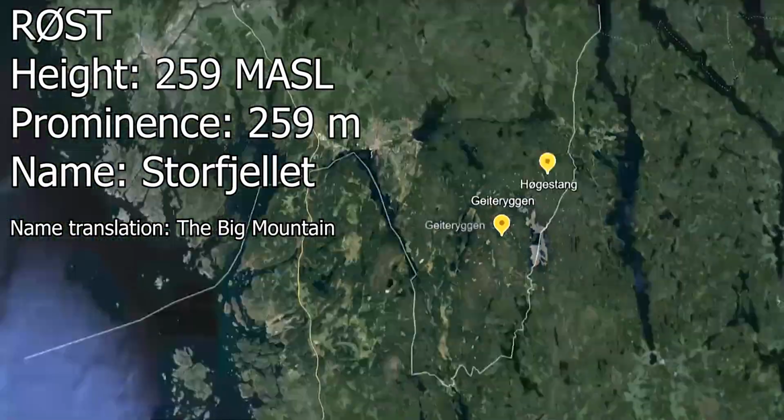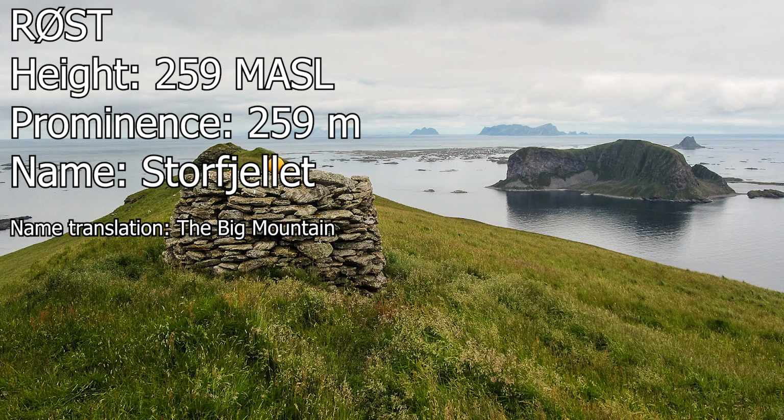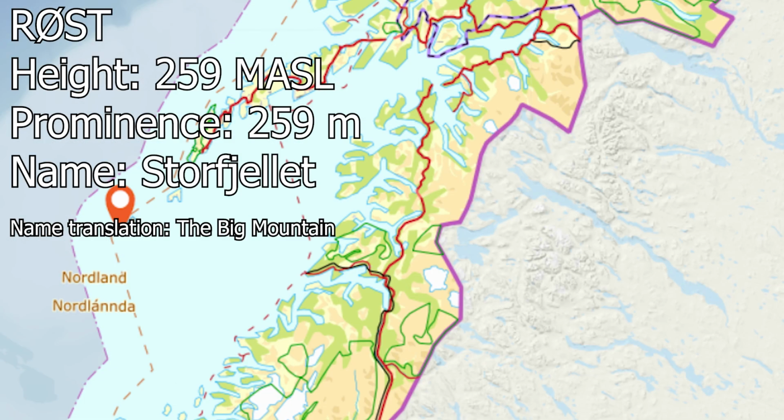Heading up to the steep mountains in the north, Storfjellet at 259 meters is the tallest mountain in Little Rust. Rust is a group of islands far out in the sea not too far from the Lofoten archipelago.